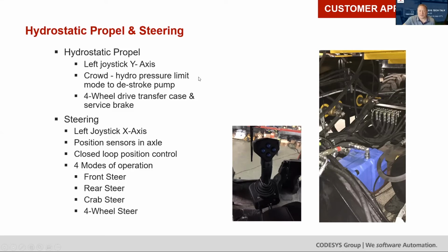But one of the things that's a little bit unique to this system is that we worked with the customer to develop a crowd mode, and that crowd mode is a combination of some electronic and hydraulic wizardry, where essentially we limit the hydrostat. We can set a pressure for the ground drive system, and if that pressure is ever exceeded, it essentially de-strokes that pump. By de-stroking that pump, we're reducing how hard the machine is driving into the corn pile, which reduces that load from the system. That allows the system to run at its peak performance. It can push as hard as possible, or as hard as the operator will allow, without stalling out the machine or slowing the machine down. So that's a neat thing that we did with the hydrostatic control.